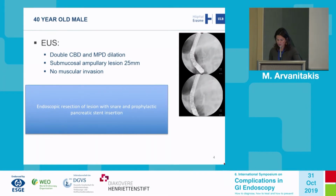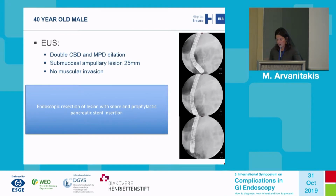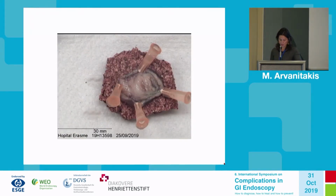As we see here, everything goes well. After the resection, there is no bleeding during the procedure. We cannulate the parenchymatic orifice, and we put a prophylactic stent. So things up to now go well. But this is the lesion.